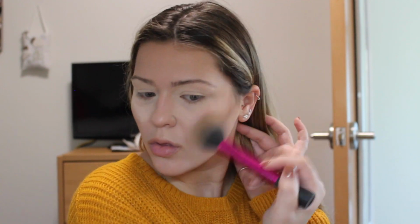So the next thing that I'm going to do is bronze my face. I use the Maybelline City Bronzer in the shade 200. I use the Real Techniques blush brush for this. So just bring it on the forehead and down to the temples. I love to bronze. This is the part that makes my makeup look not natural. And I'll also bring it below the jawline.